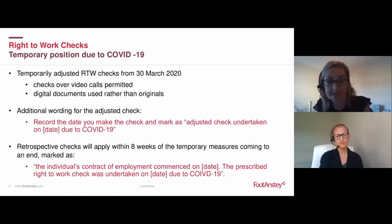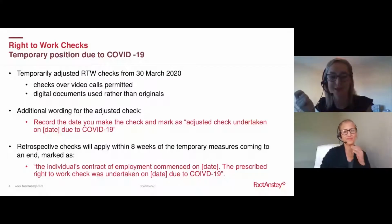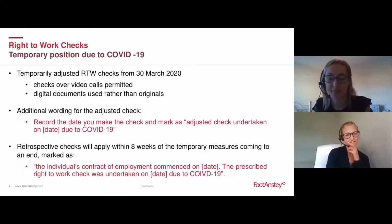So to make it easier for employers hiring new staff during COVID, they have adjusted the right to work checks to allow the applicant to email their right to work documentation across to their prospective employer and then have a video call with their prospective employer. Essentially you'll have a situation where you're all holding up documents to the camera and checking and verifying them. But that is allowed. And my top tip here is that if you are using the temporary adjusted right to work checks, you take a screenshot of that check as you're doing it, and you literally just press screenshot on your keyboard and insert that in their personnel file as well to show that you did that.